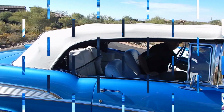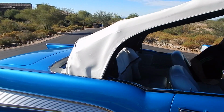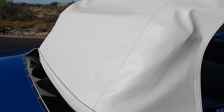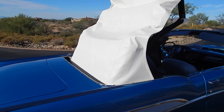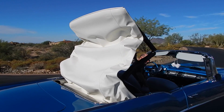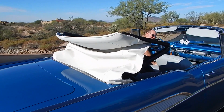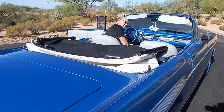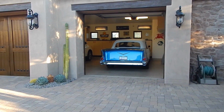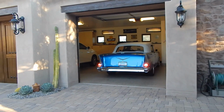Thanks for coming. Lower the top for us here. You'll see it's a power top. Beautiful with the top down. Have at it. That was a cold start. He's backing it out of the garage here.